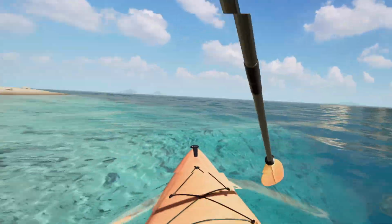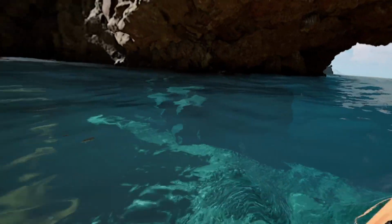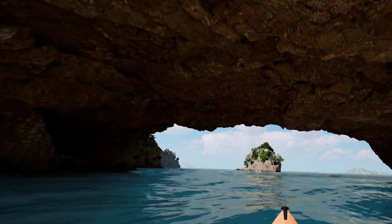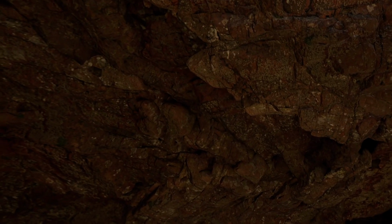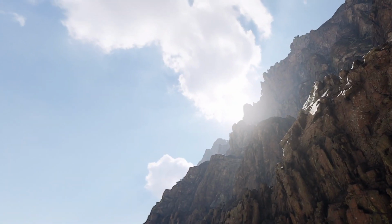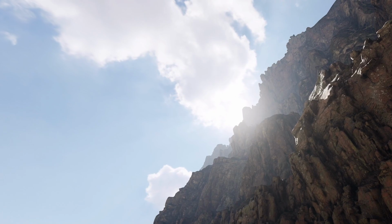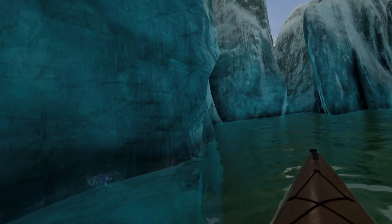And everything looks just crystal clear, man. The water seems clearer as well. I think they might have updated that. And the music here as well. You can hear the water drop from the ceiling. Wow.